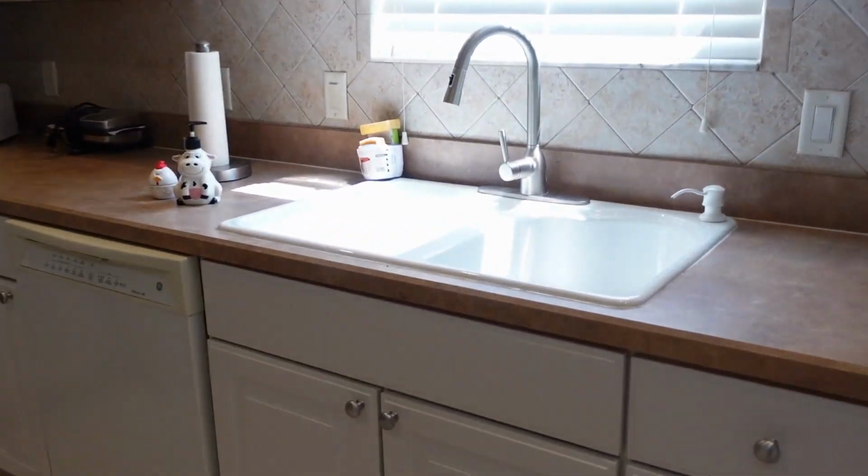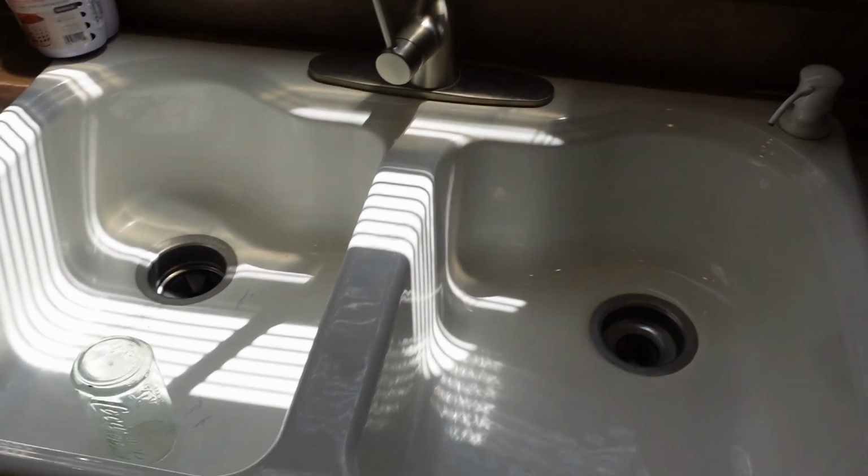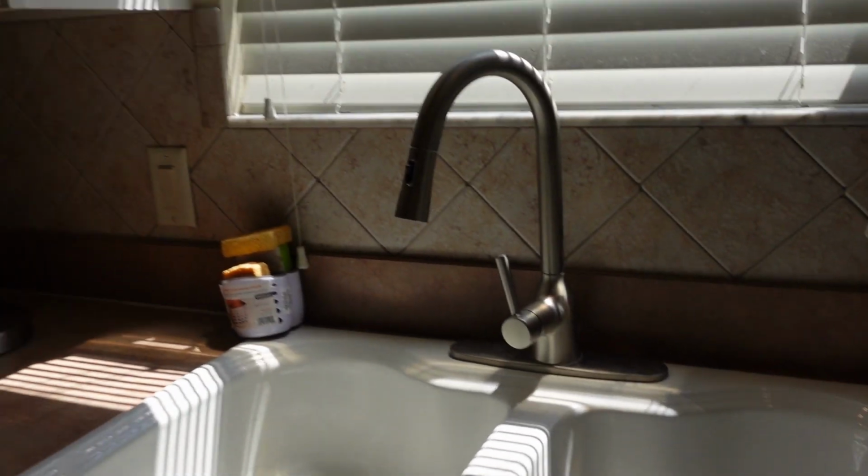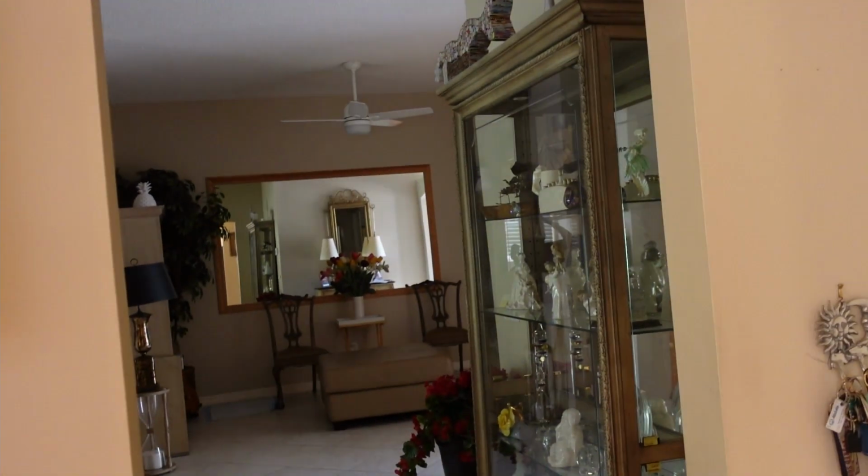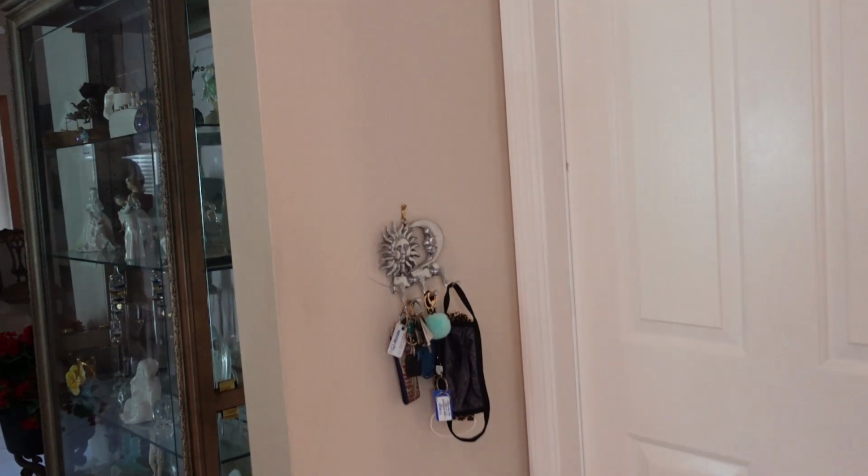And ta-da, let's check out the sink. Yeah, the sink's okay. Not my favorite, but nice appliances. It's the paint color, I would say, is not really gray. It's more of a light tan. Beautiful.